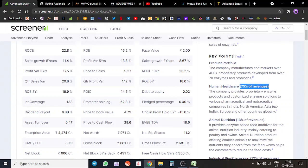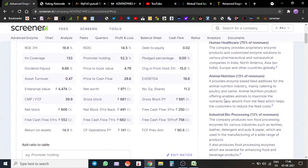75% of their revenue comes from the human healthcare division. So basically, they provide proprietary enzyme products and customized enzyme solutions to various pharma companies, nutraceutical companies in India, America, Europe, and other companies globally. 13% of their revenue comes from animal nutrition and 12% comes from industrial bioprocessing.